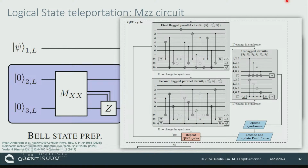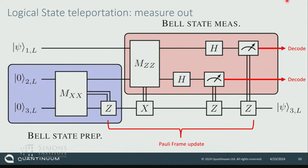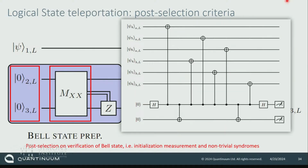This is probably more in the weeds than I should get into for this talk, but it's again inspired by this Reinhardt scheme. It's just how you can catch things fault tolerantly and do the right thing. The rest is analogous. I'm going to measure out, I'm going to decode, and I'm going to keep track of all these corrections via a Pauli frame. The only post-selection done here is, again, the logical verification step, and then any non-trivial syndrome in the MXX part. So if this syndrome goes off, or if the flag goes off, or in that syndrome extraction cycle, any of those syndromes are non-trivial.